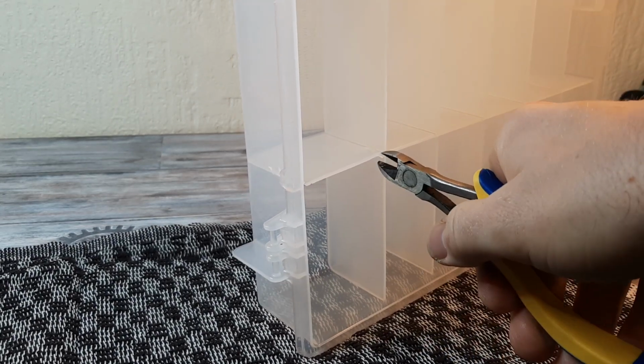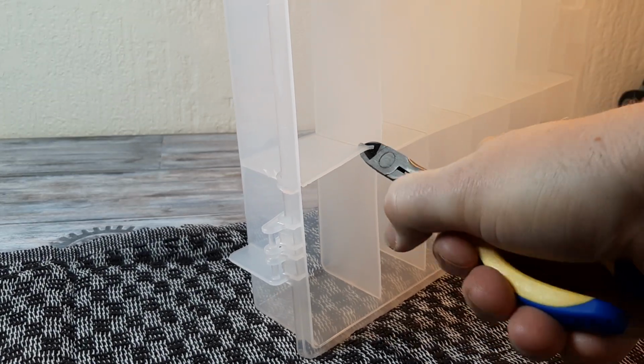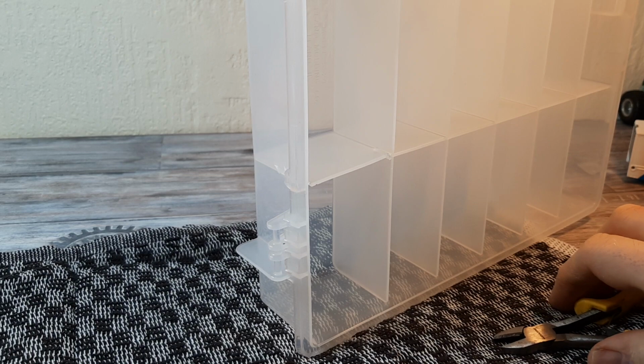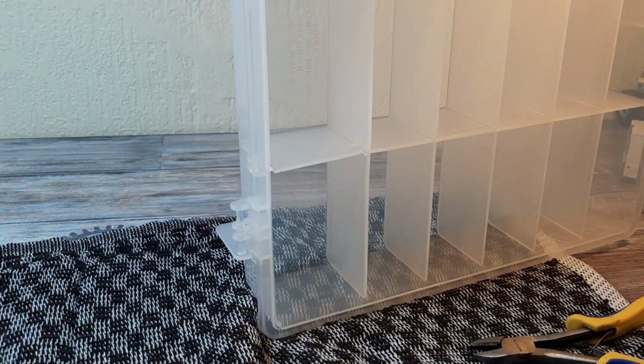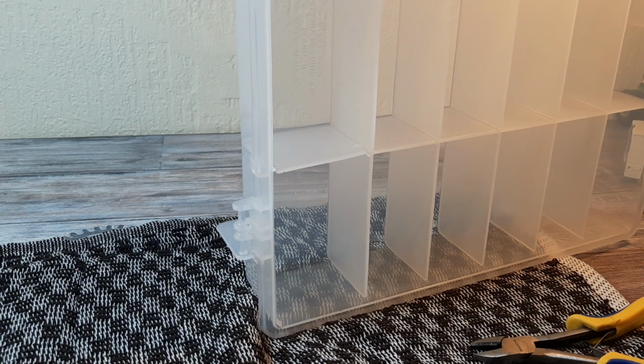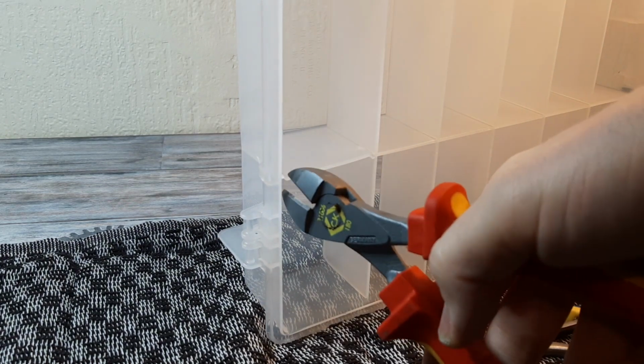Oh, this is really awkward in front of a camera, but I think you can see what I'm doing here. So I'm using the back wall as a guide. I've got both cuts made on either side of that aperture. So now I might want to go in a little bit deeper, so I get the bigger stuff on.